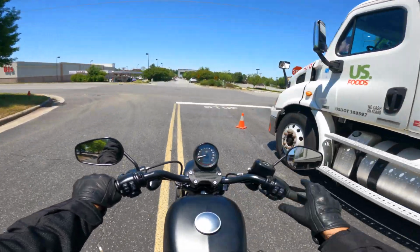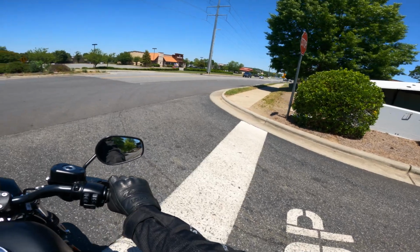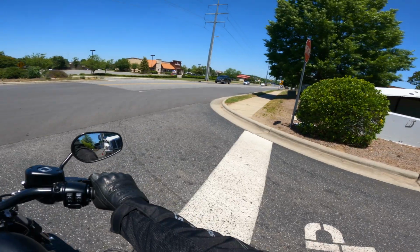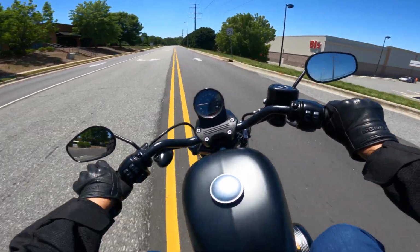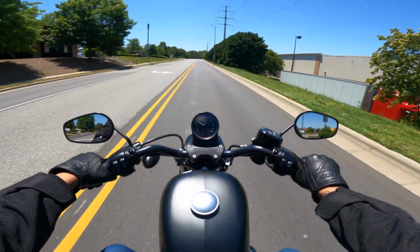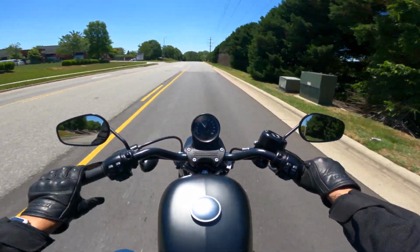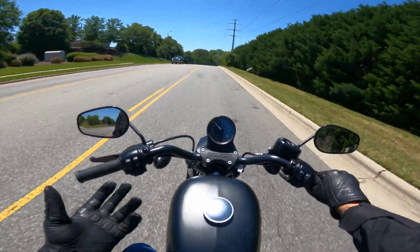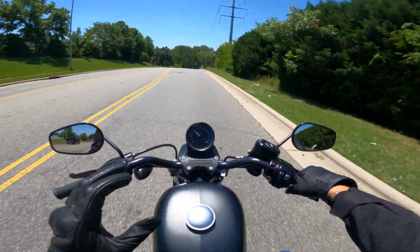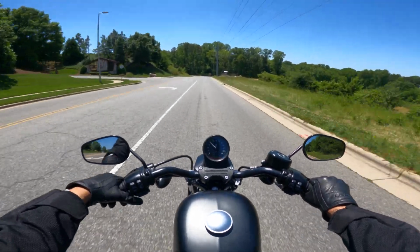So we're gonna go down the back streets here real briefly, take it for a quick spin. All right, now do remember that this Iron 883 is in stock configuration, fully stock. It has your stock exhaust pipe on it. No aftermarket features such as a high flow air filter, no tune on it, anything like that.